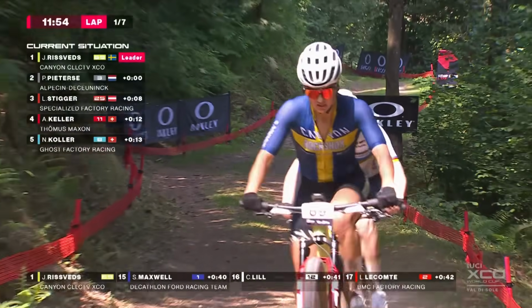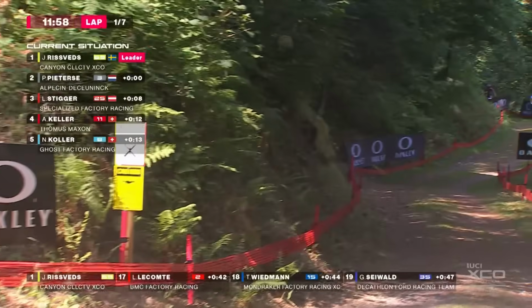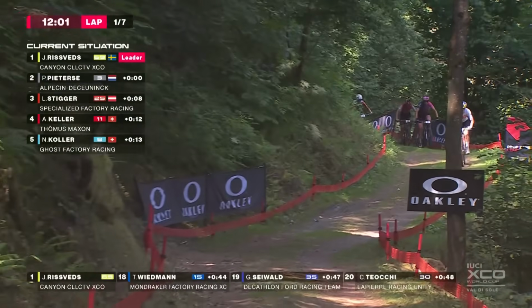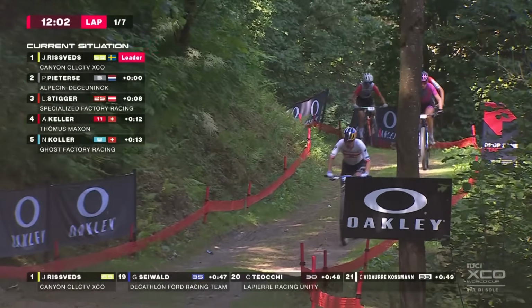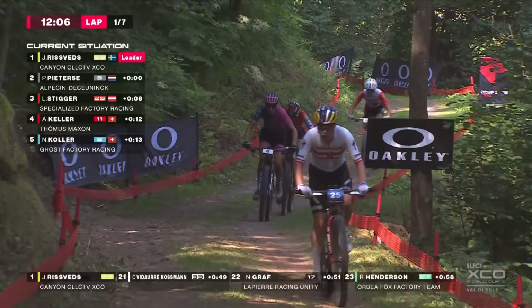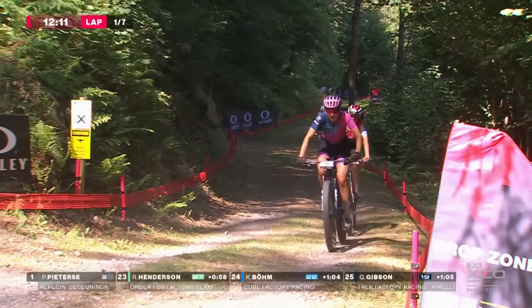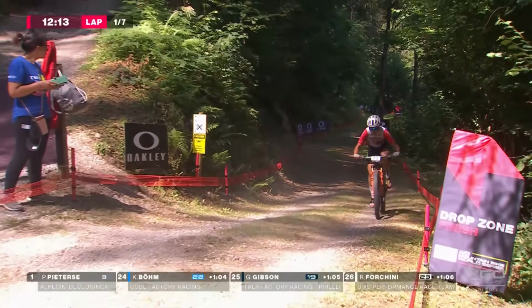Now, Ollie, this is looking like it's going to be a head-to-head between these two. And you can just see the body language of Puck. It's hurting a little bit. She's putting her under pressure. And look at Laura. She decided, I'm maybe not going to go with that effort, and now she's going to wait and ride with this second group because you just have to race your own race. Eight seconds up there alone.